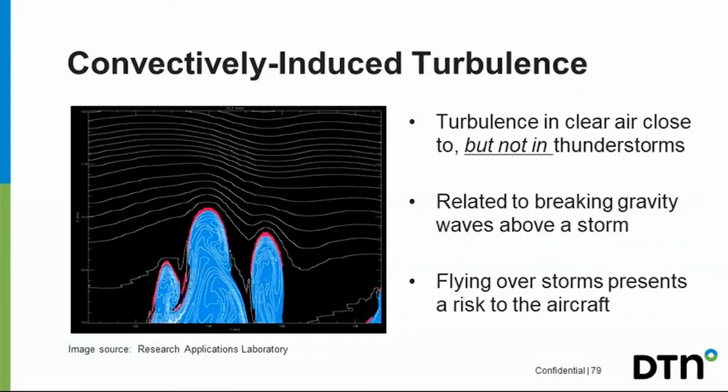Unfortunately, my animation's not working here in the slide, but what you would see, this blue you see on the slide, that represents the cloud ice water concentration, and the red is turbulent areas. Now the y-axis here is from 30,000 feet to 40,000 feet. If this animation was working, what you would see is through time, red areas would highlight above the actual thunderstorm, and that's where the turbulence occurs.